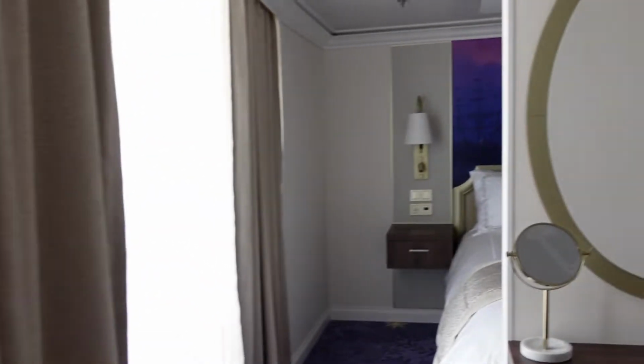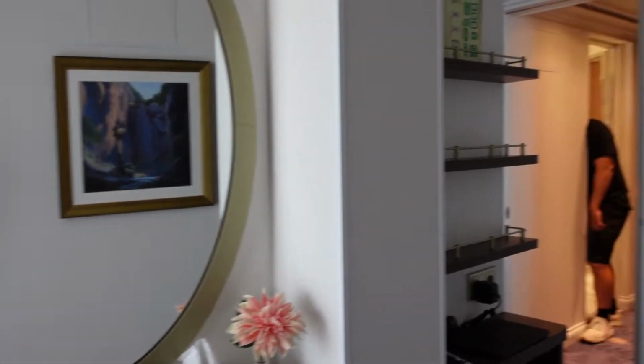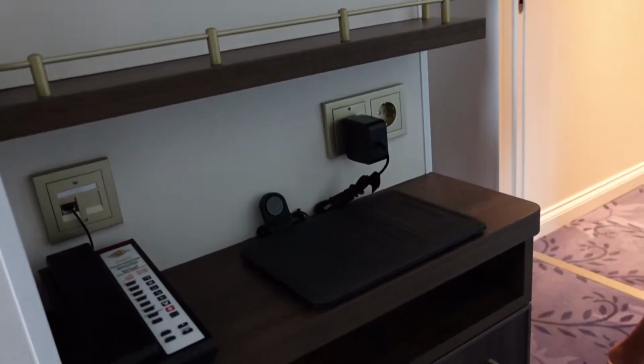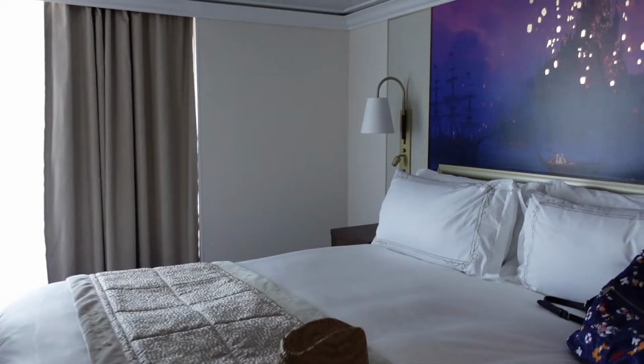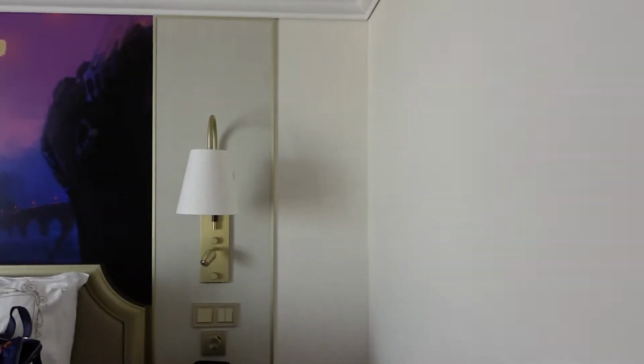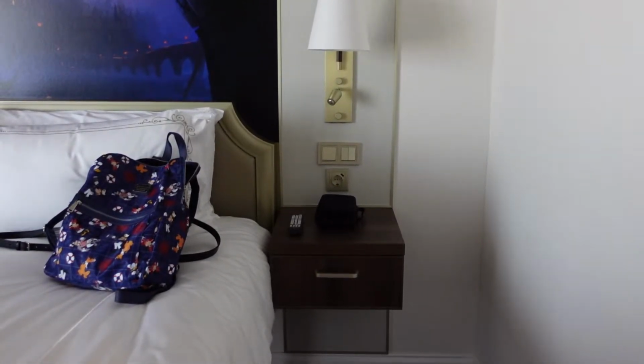And so if you come further, here is the master. Now the master has doors on both sides to close for privacy. It has a little vanity and more Rapunzel artwork. You have some shelving. It even has a docking station for your Apple products, your phone. Then you have the beautiful bedroom, a bed with the beautiful Tangled artwork in the back. You have some nightstands on the sides with all the connections.